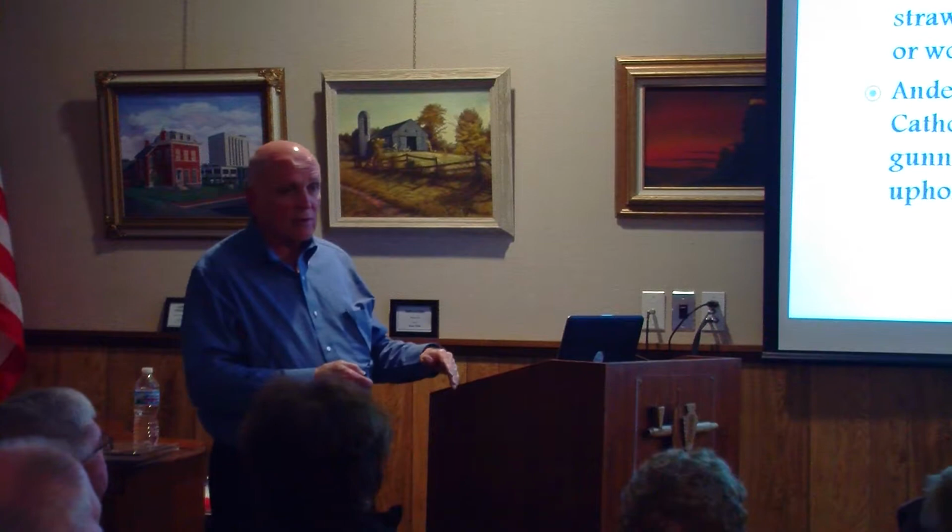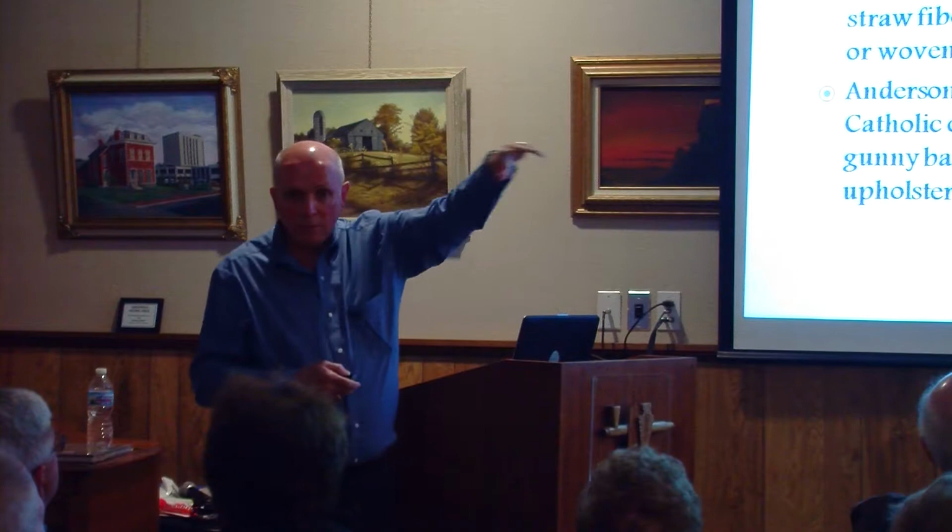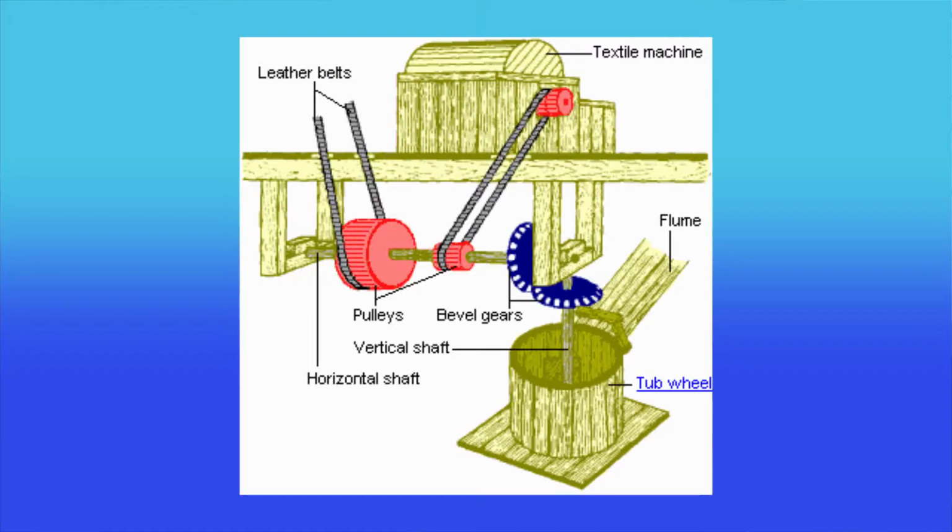Now, where's the Catholic cemetery? It's St. Mary's Cemetery on Brown Street across from St. Vincent's Hospital. A textile mill, this would be a typical operation. The machine that did the work was housed in a box here, but the gears and all of the apparatus that drove it, that's how it worked.